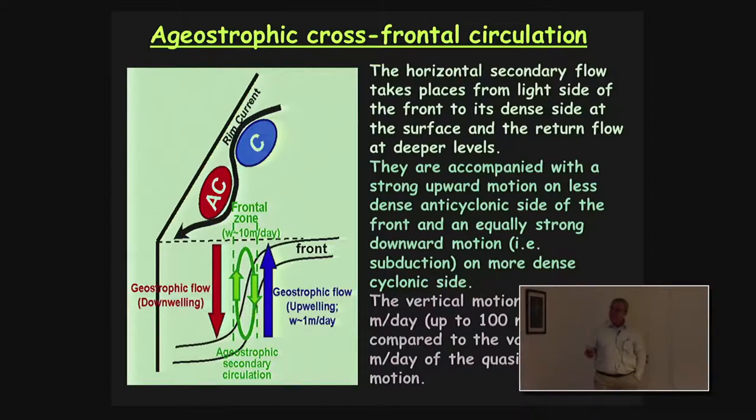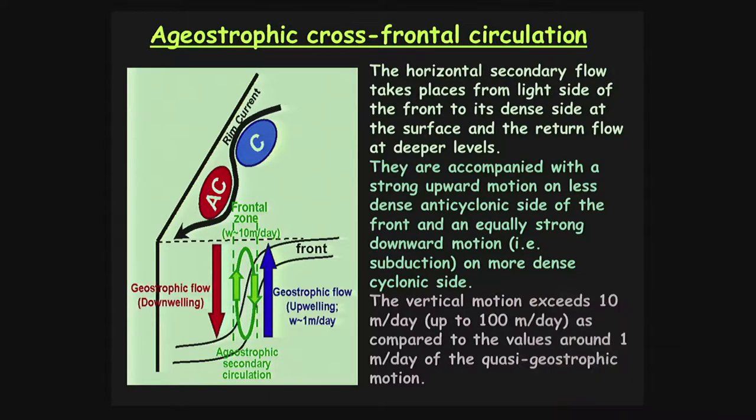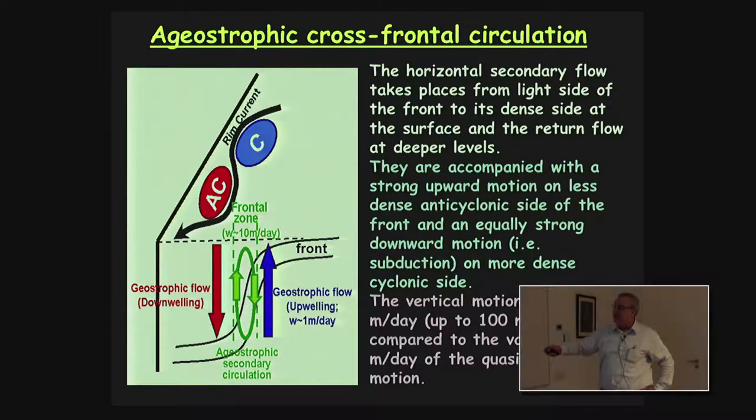Let me tell you, for the biologists, what this ageostrophic dynamics is. This is important. Here we have a current, a boundary current, meandering. On the coastal part of the meander, the current has an anticyclonic eddy, and on the offshore part, a cyclonic eddy. And this is the front, okay?